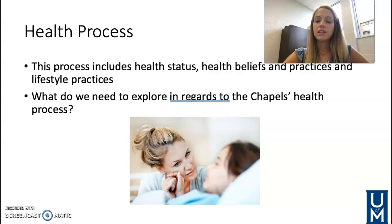So these are the different processes for that family health systems approach. Just think through this, because these are the things that affect our families and affect our pediatric patients, and it's important to understand all of these different processes and how they affect our family dynamics and ultimately affect the health of our pediatric patients.